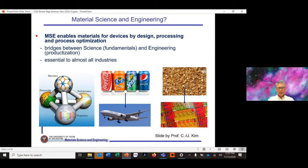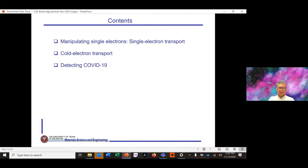In our department, there is much exciting research ongoing, and today I'd like to talk about some of the research that my group is carrying out.